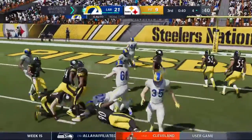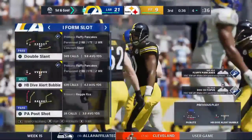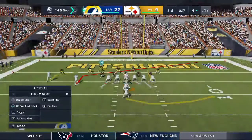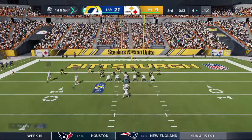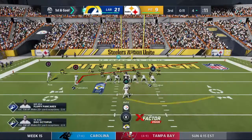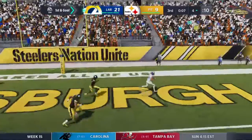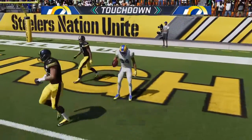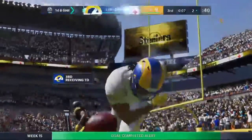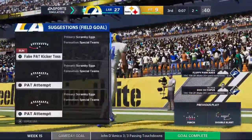And he's able to pick up the first before he's brought down inside the 5 at the 4. It's a 3-yard pickup, and that sets up a 1st and goal, Los Angeles. Now back to throw, and this is caught. He's got it. Touchdown, L.A. From 4 yards out. And the Rams add on to their lead.